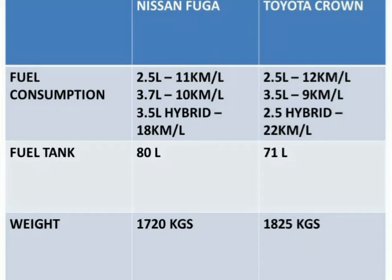So how much do these two cars weigh? The Fuga weighs around 1,720 kilograms. That's the one with the 2.5 liter. The bigger engines will definitely add more weight to the vehicle.